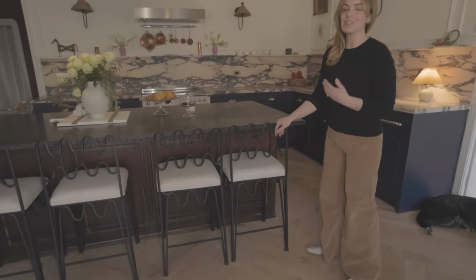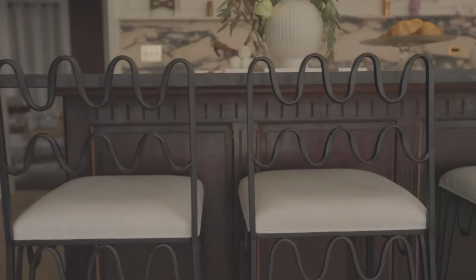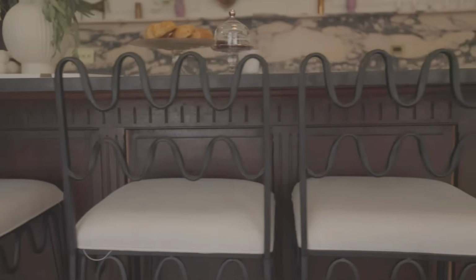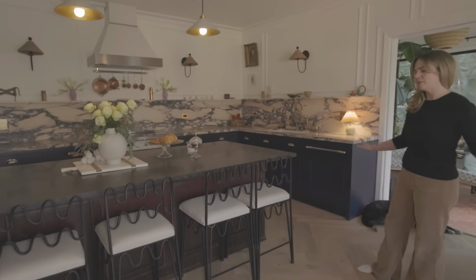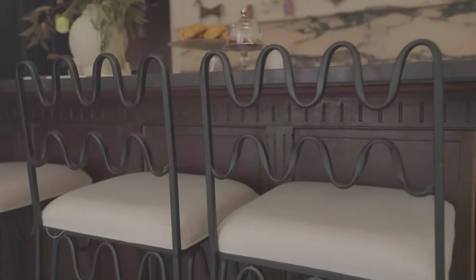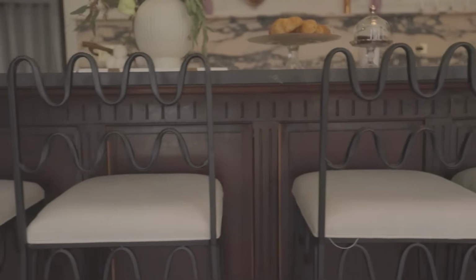So these bar stools I have been crushing on for the longest time. I usually like to source as much vintage as I can for a kitchen, and bar stools feel like a really obvious space to do that. But I just couldn't get these stools out of my head. These are called the Wave Bar Stools, and they're made by Rachel Donath. She's an Australian designer, and she has absolutely beautiful pieces even beyond these Wave Bar Stools. But these are one of the most complimented features in the entire kitchen as well.